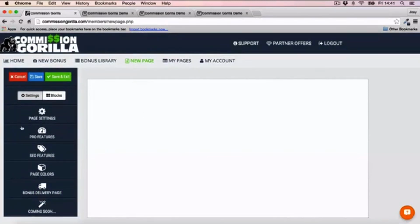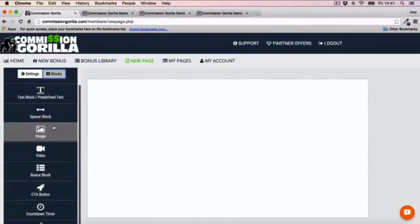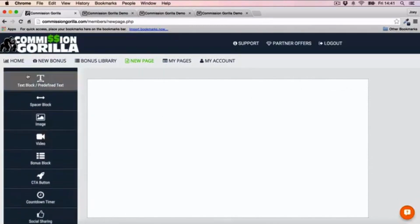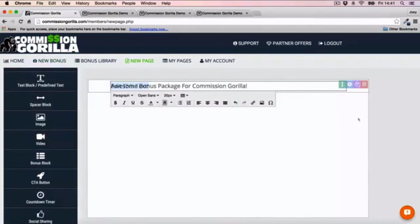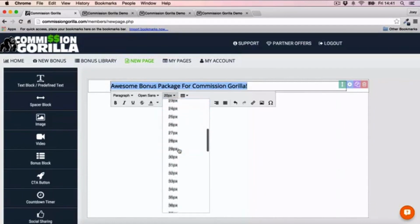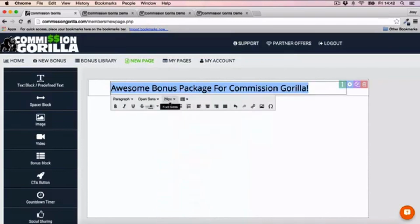Now, once you've done all of that, head into blocks. Now, this is where the fun begins, all right? Because inside of blocks, you can basically go ahead and just drag and drop elements right onto the page. So let's start by adding a nice headline to the page. So we just drag and drop. You can add a headline in here. All right, and then what you can do is this is all customizable, okay? So you can just highlight, you can change the size of the text simply just by selecting just like this. It's a standard WYSIWYG editor, okay?